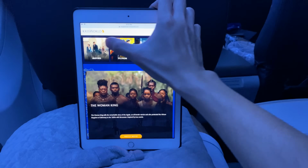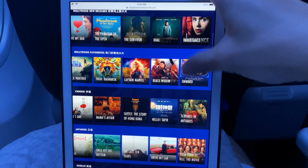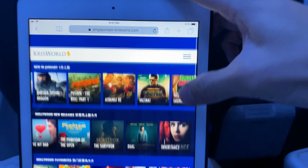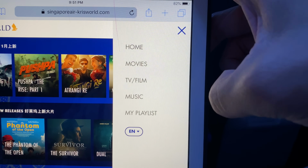Now that we've taken off, I'll quickly show you the content inside your iPad. It's basically just your TV really. You've got all the movies and TV shows, and inside your seat pocket you'll find noise cancelling headphones. The only drawback for this compared to a regular TV is that there's no flight map. On this flight there's no Wi-Fi with internet access.